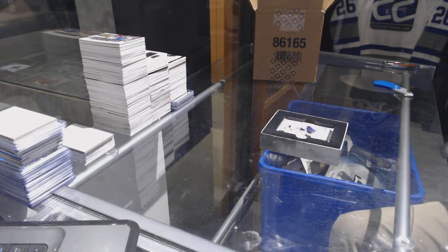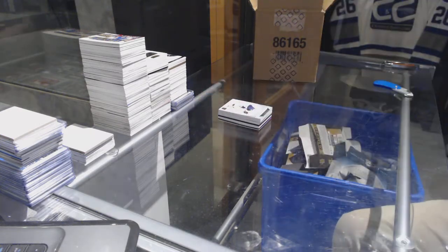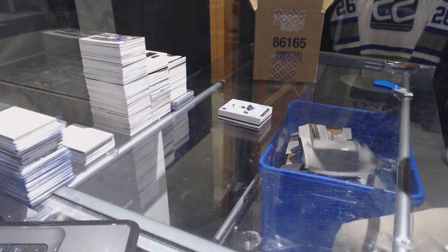Eichel, 99, Yager, Panarin. All right, I got lots of guesses on this one. We got two black sideways ones. Huh, two. What would it be?